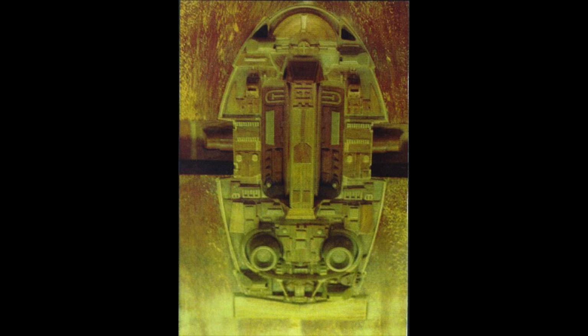And what did he fly? The Slave One. Now, we only have the back side of the belly. I would love to see a wood pattern of the front side, but sadly, this is the only angle we have. Sadly, that's all from The Empire Strikes Back, so we're going to go to Return of the Jedi, to one of my favorite ships, the B-Wing.